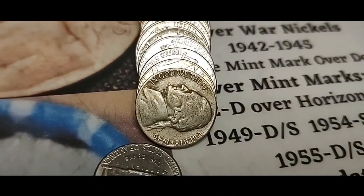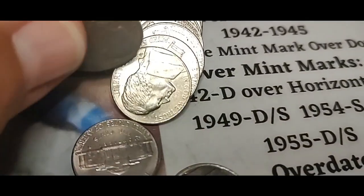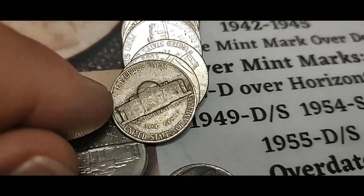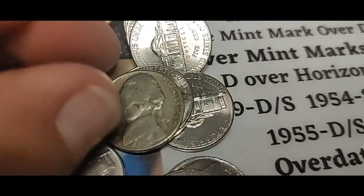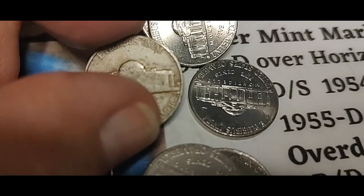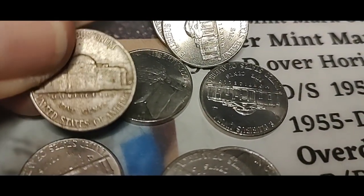This is the last roll in the first half, and here's another 1946, but it doesn't have the color. I'm sure it's not showing up as well for you as it is for me, but it does not have that color about it. And this, in fact, 2 rolls back, I found another 1946, and it was the same. I think that one was Philadelphia. This one looks like Denver.